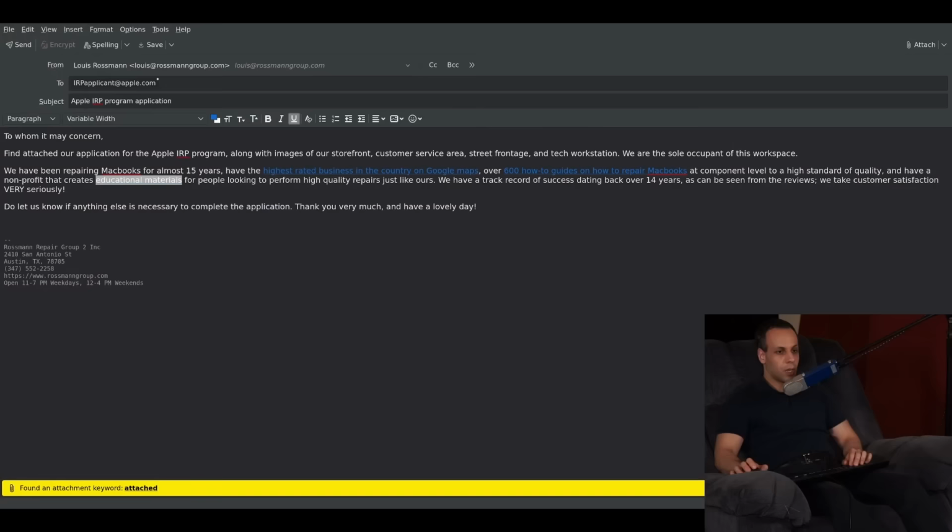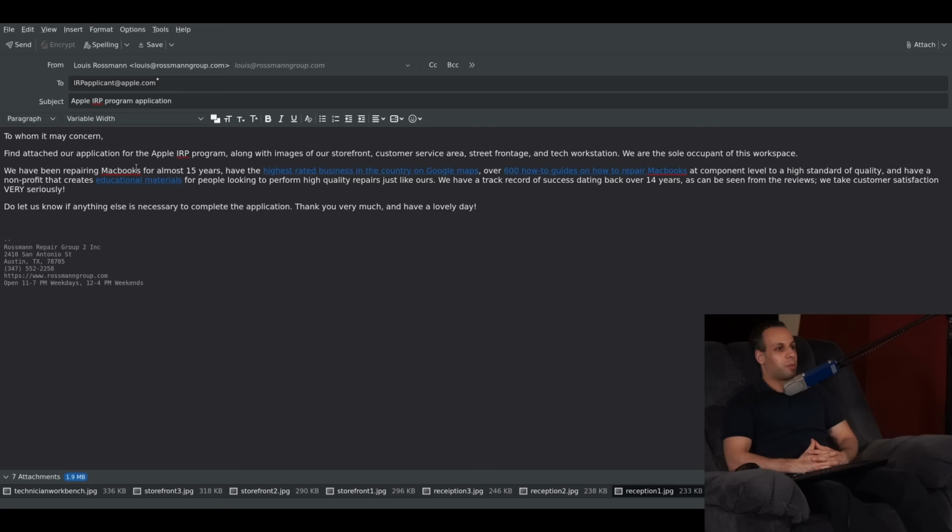To whom it may concern. Find attached our application for the Apple IRP program along with images of our storefront, customer service area, street frontage, and tech workstation. We are the sole occupant of the workspace. We have been repairing MacBooks for almost 15 years, have the highest rated business in the country on Google Maps, 600 how-to guides on how to repair MacBooks at component level to a high standard of quality, and have a nonprofit that creates educational materials for people looking to perform high-quality repairs just like ours. We have a track record of success dating back over 14 years, as can be seen from the reviews.